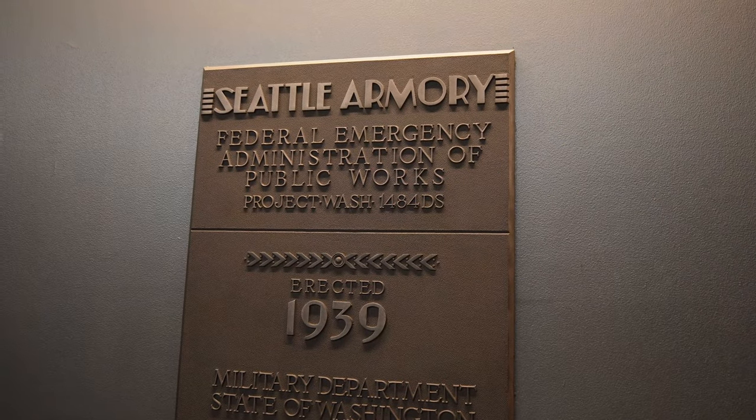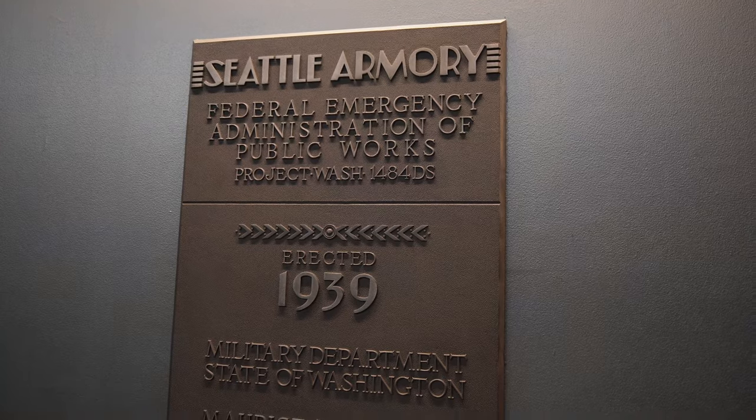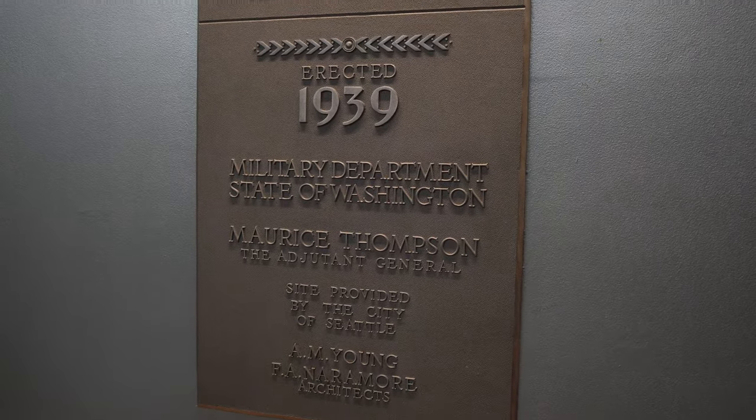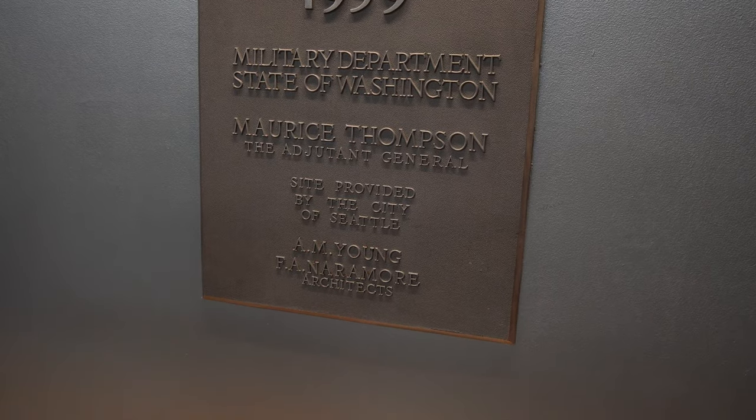So this is the armory. This is where all that food was that we showed you a second ago. Apparently it was erected in 1939, and it was basically their public works building and military department. Fascinating. So that was kind of interesting.